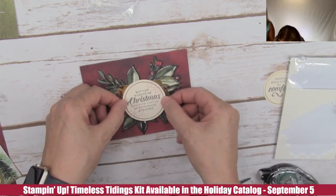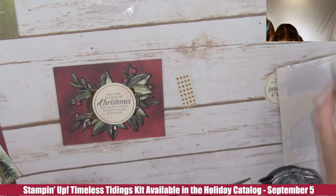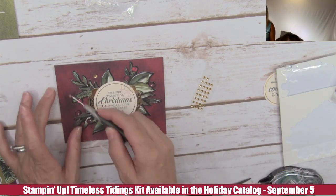Okay, so now this goes over this. And now we're going to add a lot of shouts out to Melanie having her Christmas cards 3/4 of the way done. I know. You're inspiring all of us. Yes. This one has a whole bunch of bling on it all over the place.